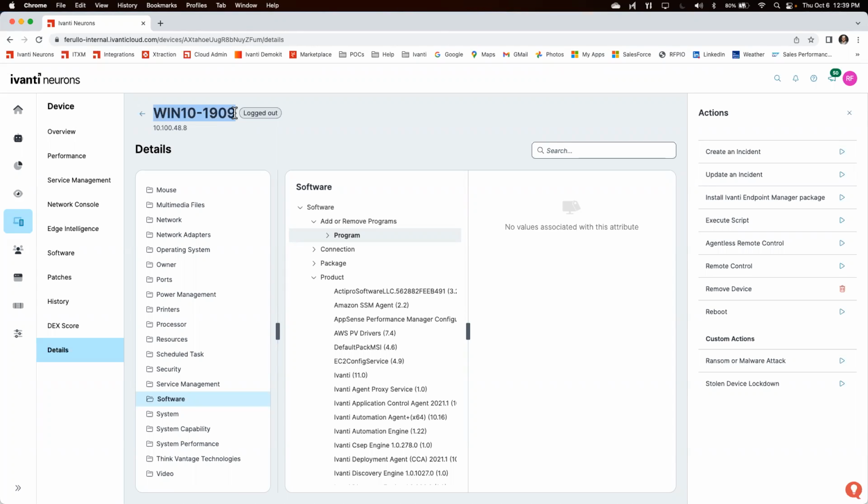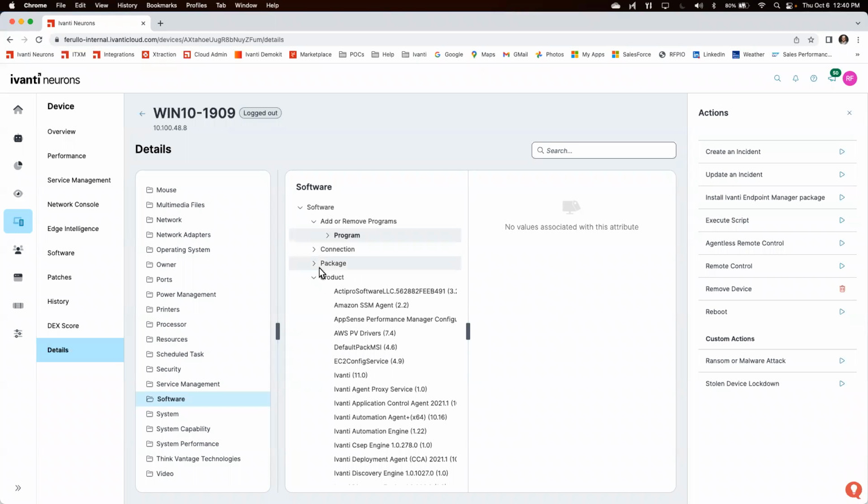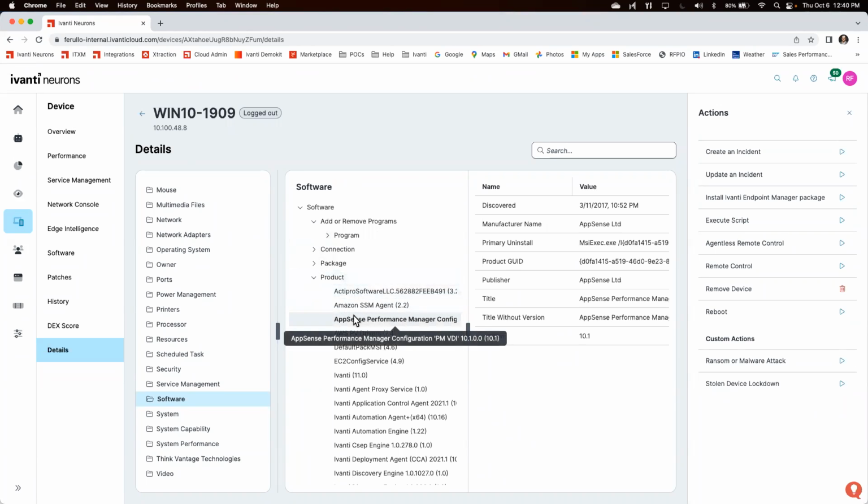The inventory will look like this. When we get down into the deep nuts and bolts of what comes back, when we start on the software side, it's not really pretty to start with. We get a list of add remove programs, right? That's what you can see if you go to the computer and wanted to figure out what software was installed. We get a list of all the things that have been installed to the MSI database.